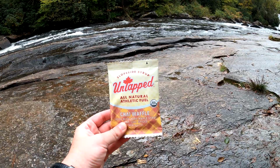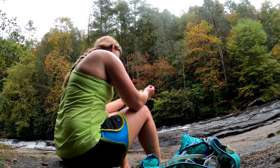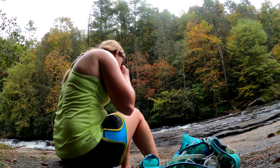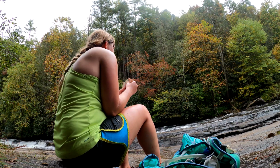Since I had a long day planned, I wanted to make sure I was getting in some calories roughly every hour. Today I brought Untapped Maple with me. My favorites are the salted cocoa syrup and the chai waffle. Chai is one of my top favorite flavors.